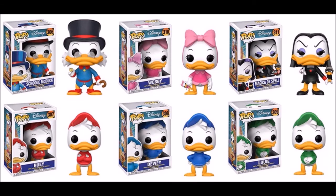But at this point in time, I don't know if I want to get the whole set. If they gave me Huey, Dewey, and Louie and Webby in a multi-pack, maybe I would consider getting them, but I don't know if I want to get them individually. I gotta look at them up close to really get an understanding of if I do or don't want them. But Scrooge is a definite, as well as Magica, and this probably means that I gotta hunt down a Launchpad for the Darkwing Duck line, because I don't know if he's gonna end up in the DuckTales line.